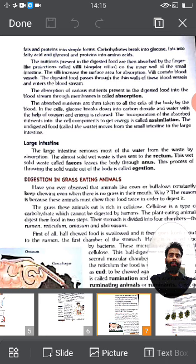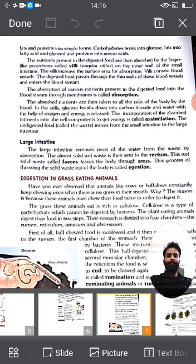The nutrients present in the digested food are then absorbed by the finger-like projections called villi on the inner wall of the small intestine. The villi increase the surface area for absorption. Villi contain blood vessels.